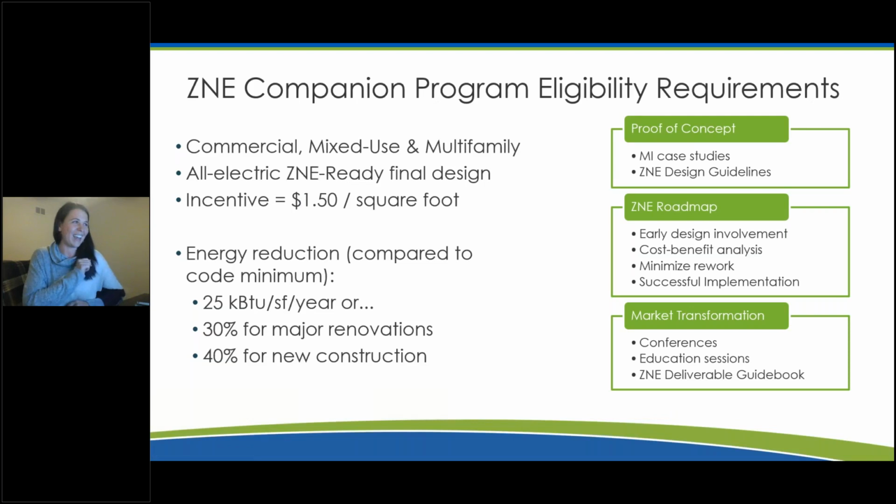Okay. So like I said, we were strictly commercial. Now we're opening up to multifamily. The program requirements are the all electric design in the final design. And we are more along the lines of a ZNE ready program. We do not have the requirement of solar on the building or even RECs. As an energy efficiency program, we are incentivizing the energy reduction side of things.